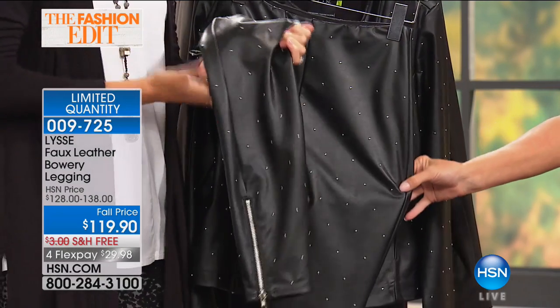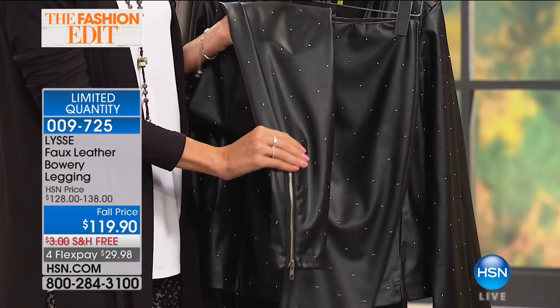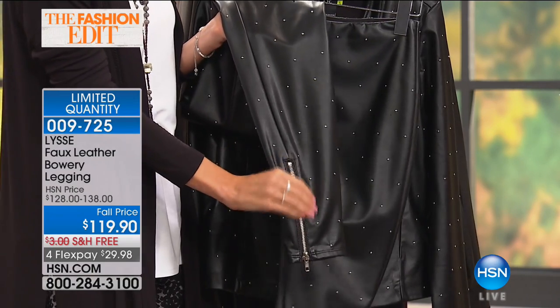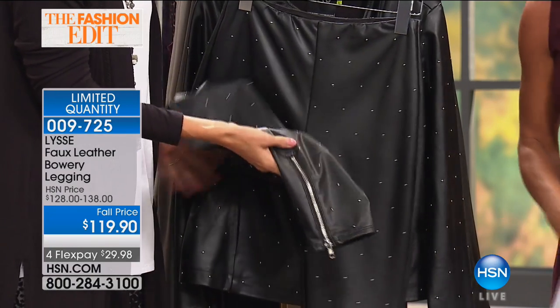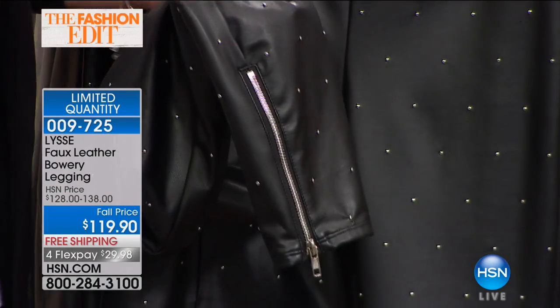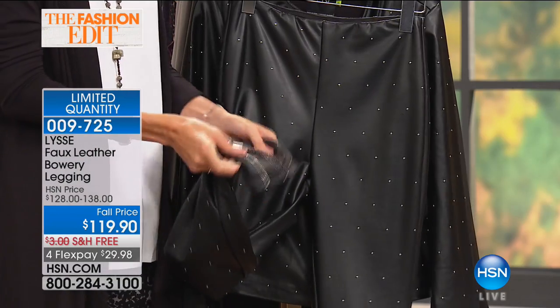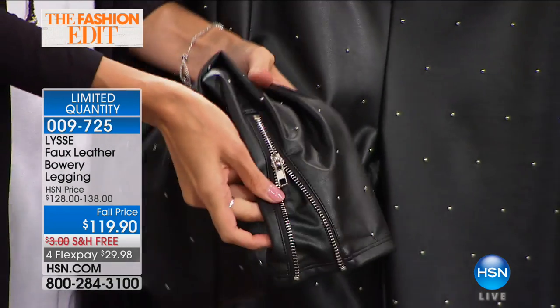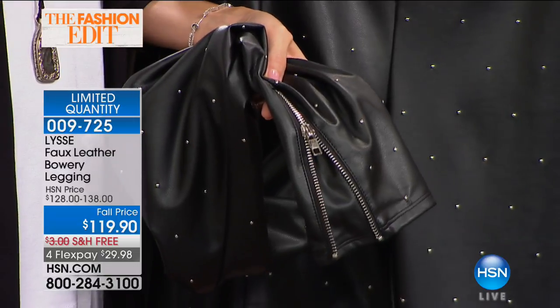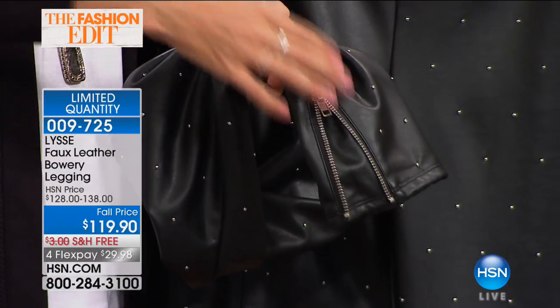This is a fabric that I worked a long time to develop to get this really beautiful, authentic, kind of matte look. Not overly shiny, but that authentic black leather. We did the studs, but we didn't stop there. We added this little zipper on the side. It actually opens up and still has the vent on the inside. So this is one of the most thought-through, quality, really high fashion pieces that we've designed at LYSSE.